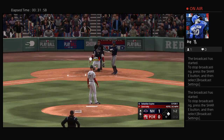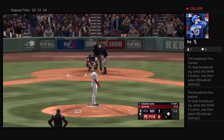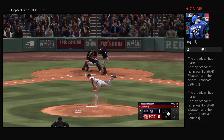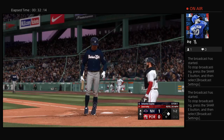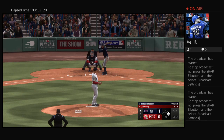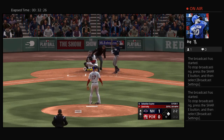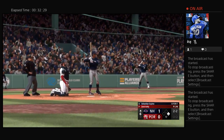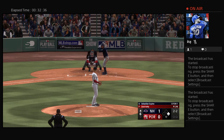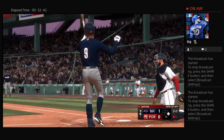And a foul ball. Next offering is fouled back. The 1-2 misses to even the count. 8th pitch of the at-bat coming up. Swings through that, and it's a strikeout. And that's the first out.